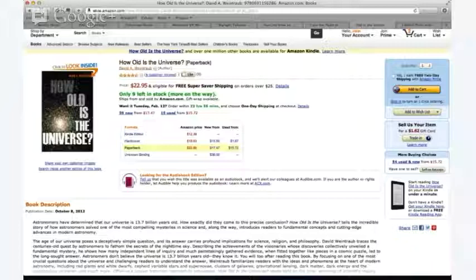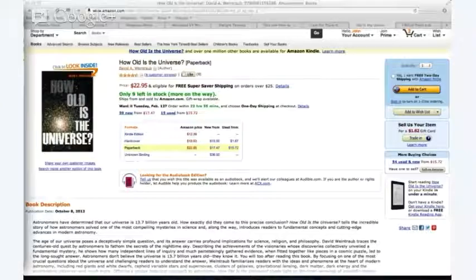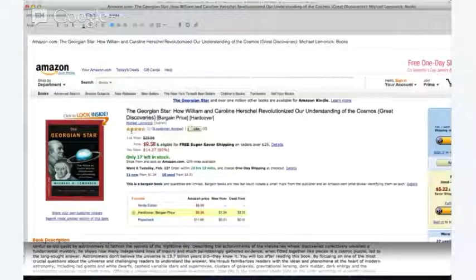The Georgian Star by Michael Lemonick. That is a book about one of my favorite amateur astronomers, William and Caroline Herschel. And I'm glad that this book also covered a bit about Caroline, because she was actually a very good amateur astronomer in her own right. So very good read there, very interesting about someone who is not formally trained in astronomy, but made certainly some significant contributions to astronomy. William and Caroline Herschel revolutionized our understanding of the cosmos.